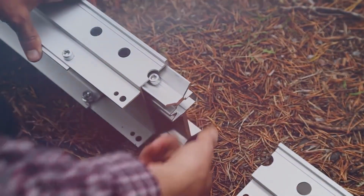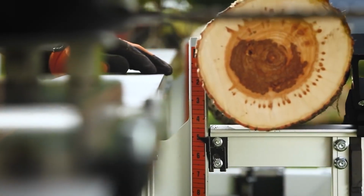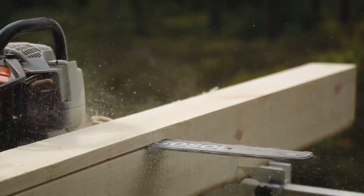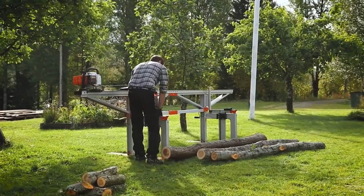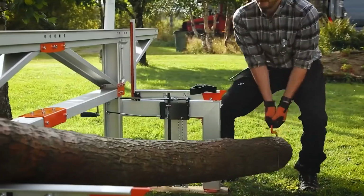An automatic locking system with precise weights and fixed sawing measurements provides the resulting lumber with dimensional accuracy. During operation, the carriage slides smoothly along the guide and can easily be raised and turned off. The more powerful the chainsaw, the faster the processing is.